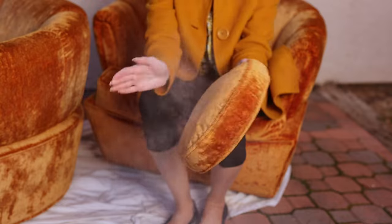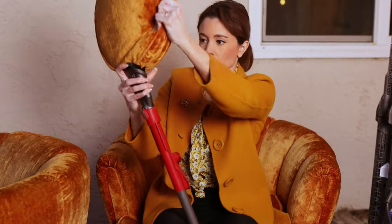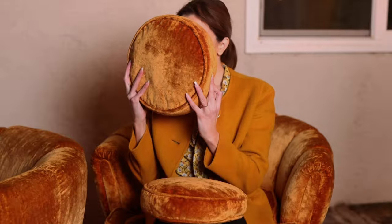All right, I am back. It has been 30 minutes. We're going to dust this off, vacuum it, and then see if that baking soda did anything at all. Let's do a side-by-side with the other pillow, which I've only vacuumed. Oh yeah, there is a big improvement already just with the 30 minutes. All right, that's it for tonight.